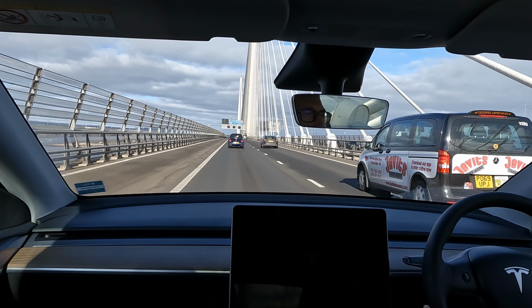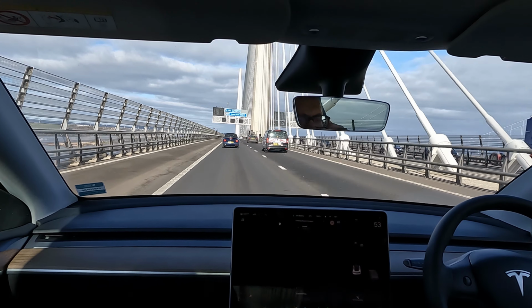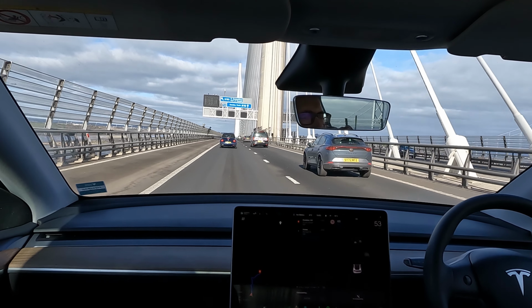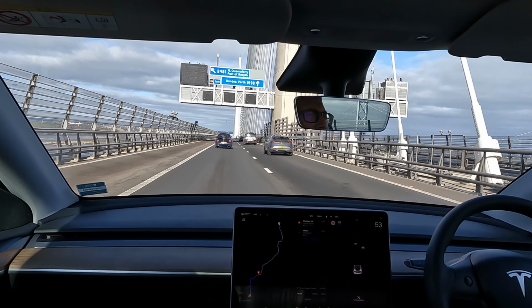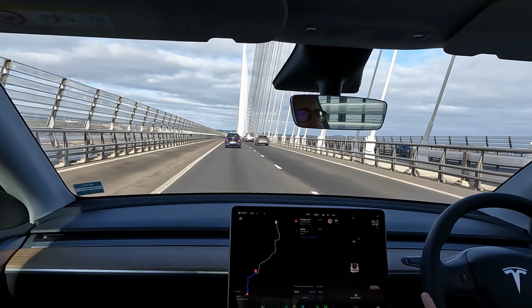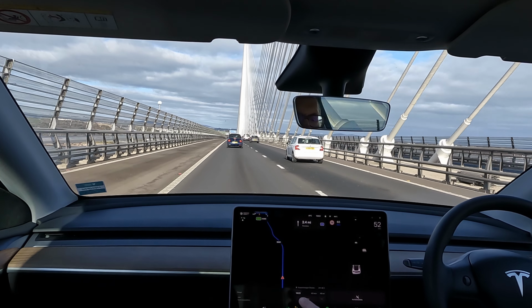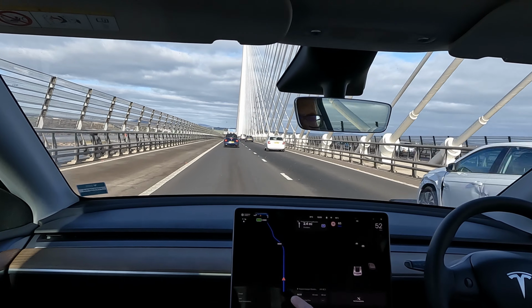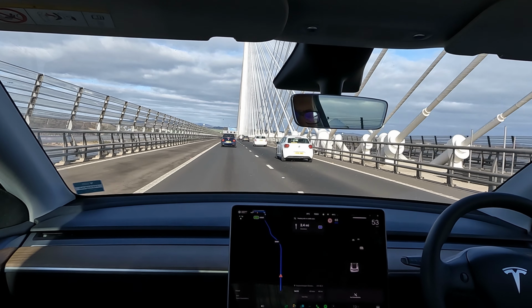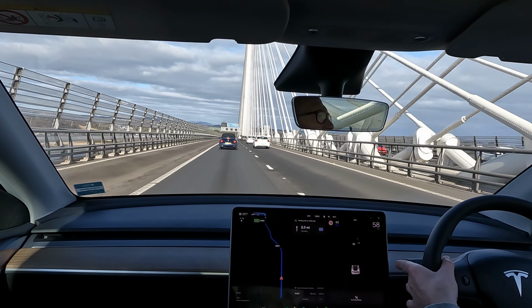Oh, that was... Ooh, it's coming back. Okay, yeah, so I've still got cruise set at 65. And it's putting the route back in. That's good. I mean, we are going properly slowly, 52 miles an hour for here. Well, this is interesting. Look, we've still got no map data. So it knows where we are, but it's not showing me anything. So it says routing with no traffic data.